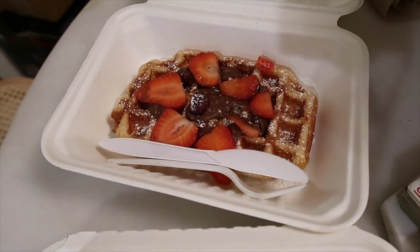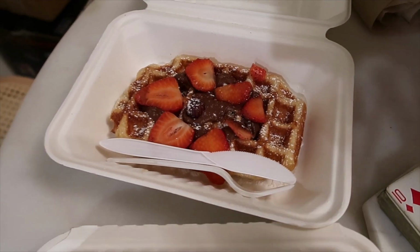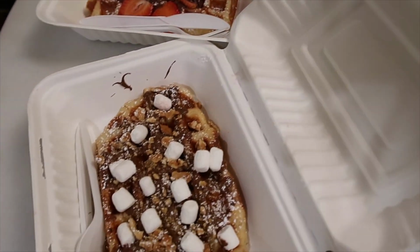These waffles are so good because they use more of a croissant-like dough, so it's super flaky, and it's been a while since I had one, so I'm so excited.